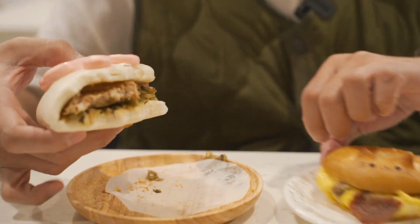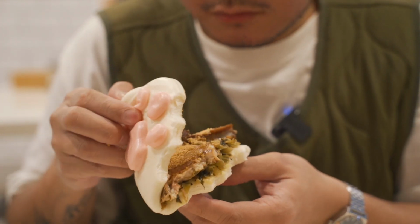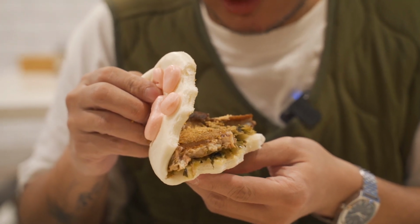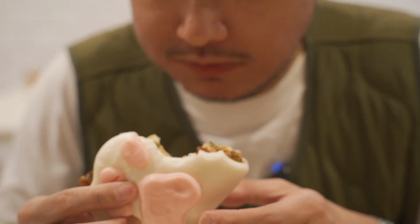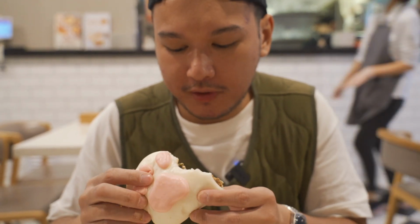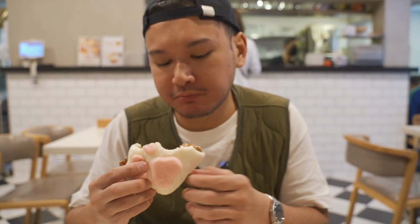Okay. Try the bao. Great. Oh yeah, crushed peanuts, is it? You got your pickled veggies and your pork belly. Let me try. Okay, that's different. Okay, the pork belly is really soft. And then the peanut, it goes well with it. Pickled veggies, not too strong. Oh, it is pretty strong, sorry. It's a new flavor. You should try, love.